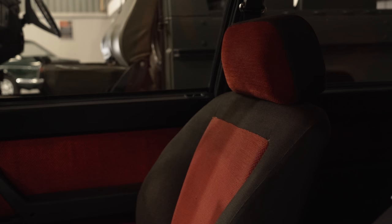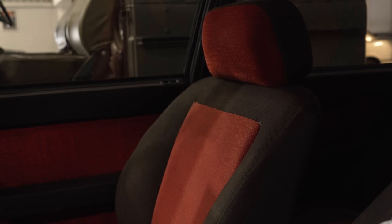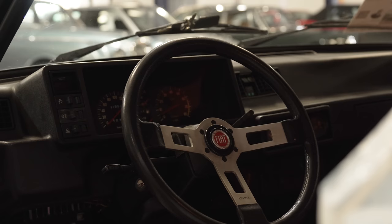And then inside, black and red, kind of herringbone check with this fantastic Abarth steering wheel. And you have to look at the gear knob. I don't know how I would describe it. Just look at it, just look at it.